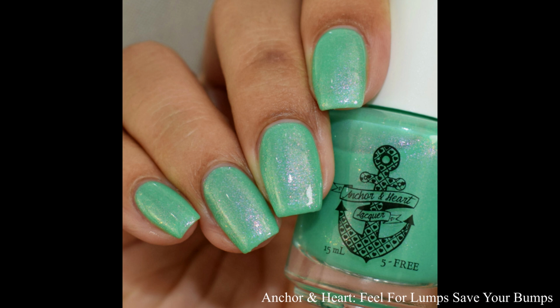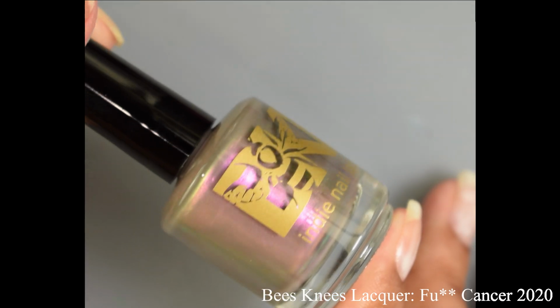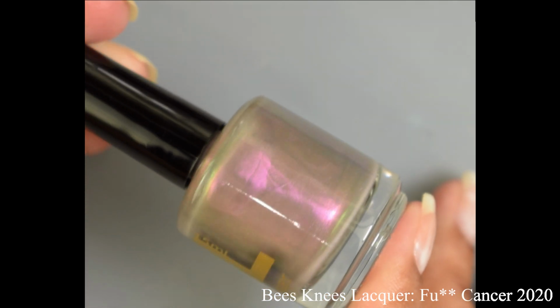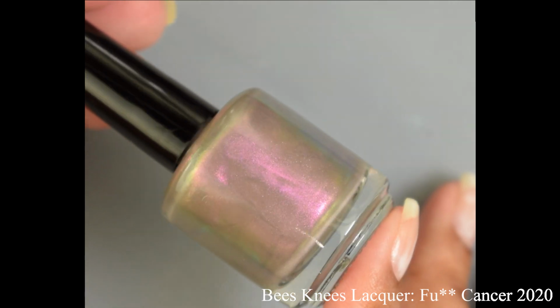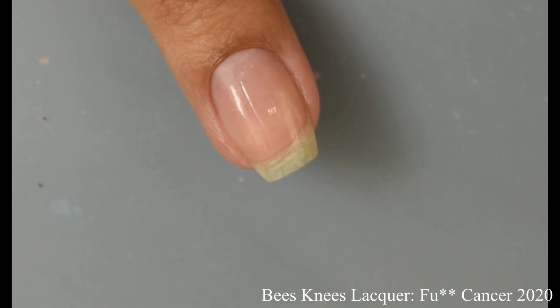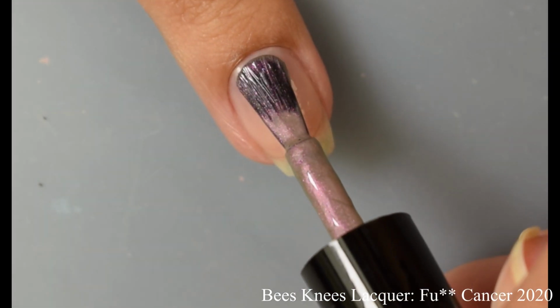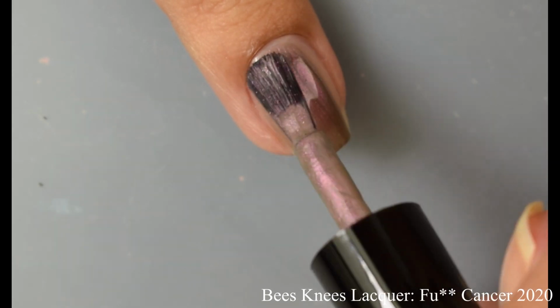And next we have Bee's Knees Lacquer. This is FU Cancer 2020, described as a dark mushroom with glowy pink shimmer. So another really interesting take on the pink element here. The base color I definitely agree with. I can't think of a better way to describe it, that dark mushroom type of shade. It's on the warmer side, and the shimmer itself kind of warms it up too.